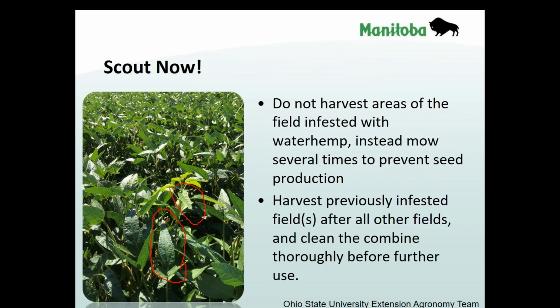If you have an area of a field that is infested with water hemp, mow it before it sets seed, and mow it several times to continue preventing seed. Don't harvest that area. If you have a field that has been previously infested, especially corn where it's challenging to find water hemp, then harvest it last, and then clean the combine thoroughly, which is mandatory because of the legal requirements to clean that machinery before you move it. But really clean it thoroughly before further use so that you don't spread to other sites, other fields.